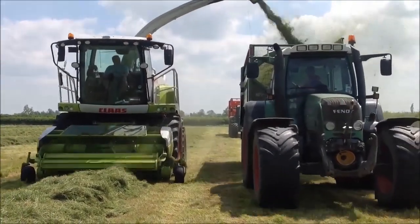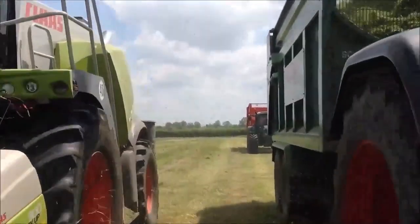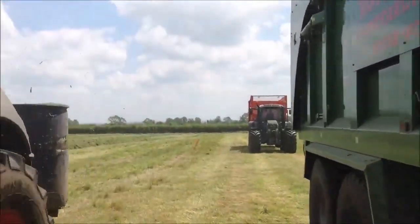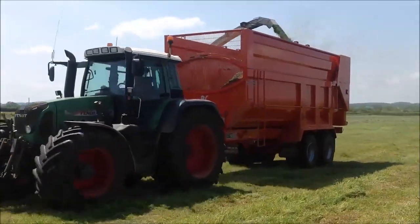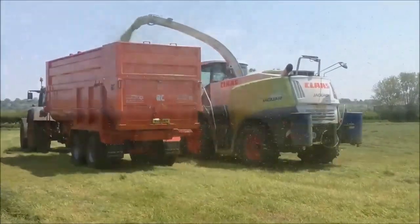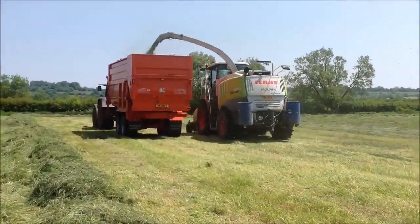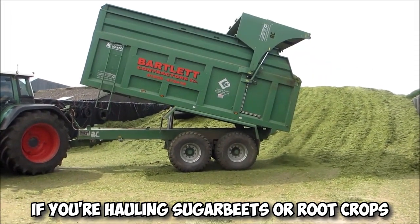Even the little details are smart. High visibility grille so you don't lose track of the load. Those extra taillight positions, and that easy-to-use stand that you never take on and off. The thing just folds out of the way. I know, Larringtons have a reputation for solid build quality, but they've outdone themselves with the Harvester. They've got a bigger model too if you're hauling sugar beets or root crops.